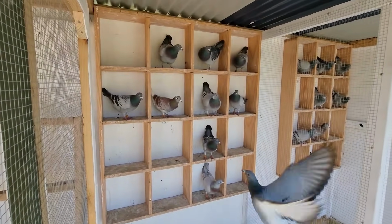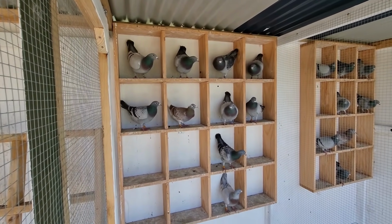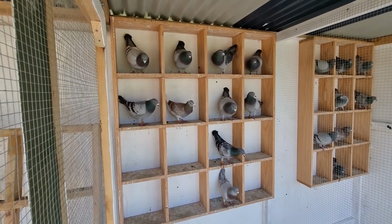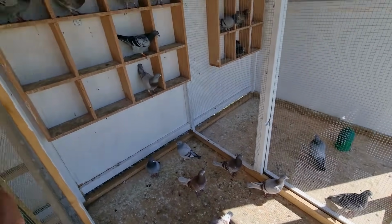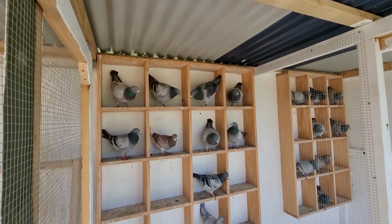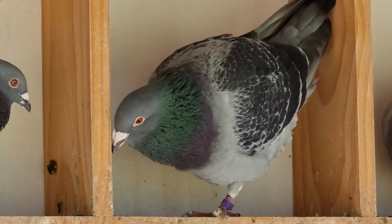So I do need to thin a few of these out, especially the split barless. I do really enjoy the barless, but I'm just going to slow down a bit at the moment because I need to ramp up all my racing numbers. There's Big Beefcake as well. He's still here. He's always got a top perch. He's one of the top dogs.